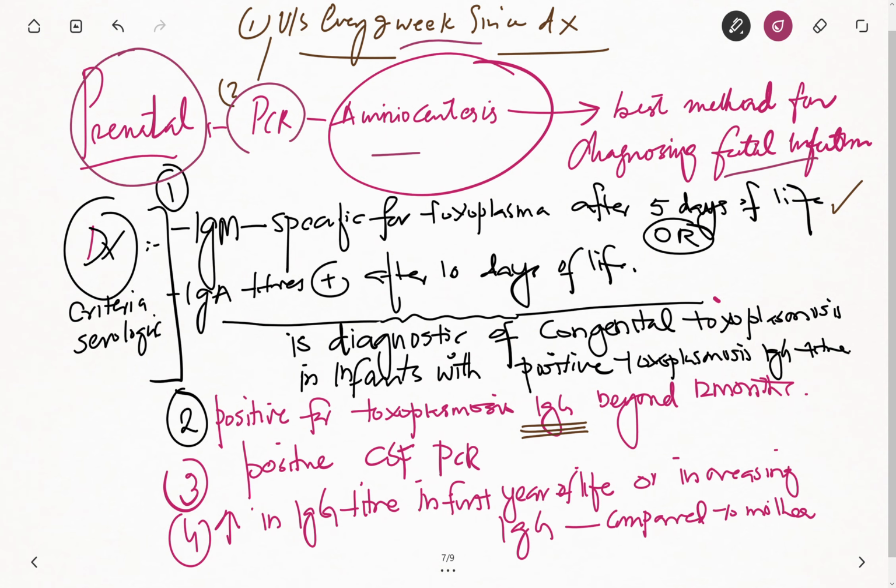Now, the serologic diagnostic criteria is that IgM specific for toxoplasmosis is positive after 5 days of life, or IgA titer is positive after 10 days of life. That is diagnostic of congenital toxoplasmosis in infants with a positive titer of IgG for toxoplasmosis. The second criterion is positive toxoplasmosis IgG beyond 12 months. So one is IgM, IgA specific, and the second one is the IgG related. Third is positive PCR, and fourth is again about relating IgG titer in the first year of life, or increasing IgG titer compared to mother. So all four of them are diagnostic serologic criteria.